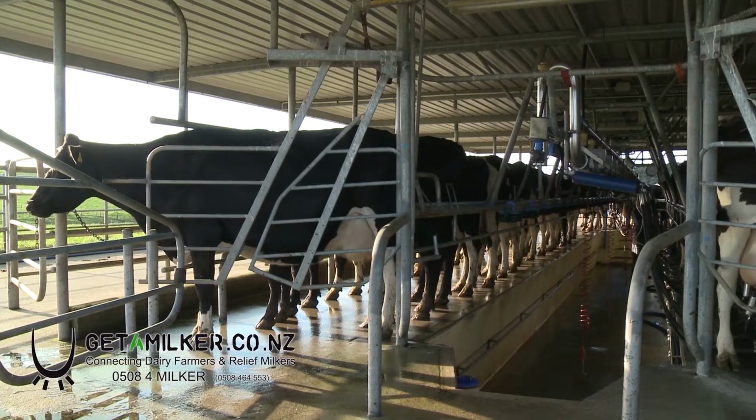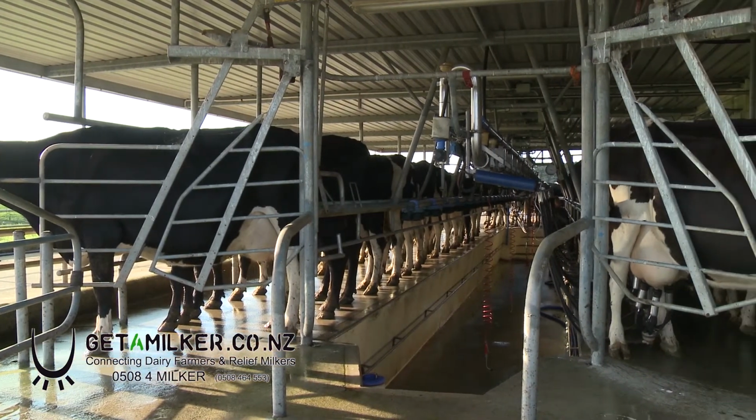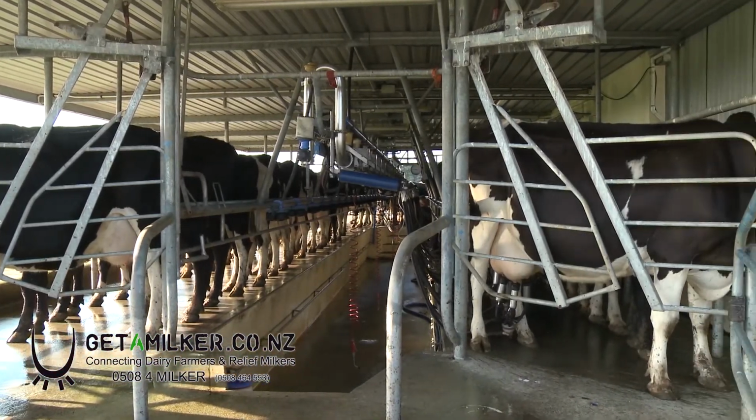When undertaking a shed orientation with the milker assigned to your role, it is absolutely critical that you do a full health and safety briefing. It is also important that you carry out a complete shed orientation in the operation of your cow shed.